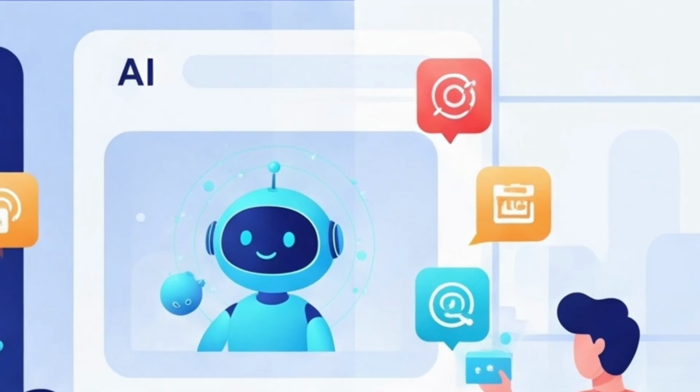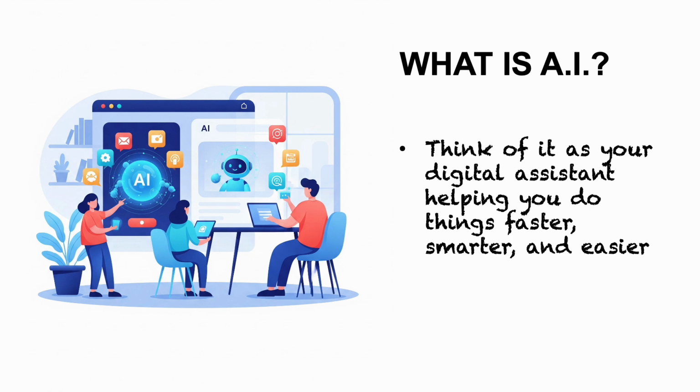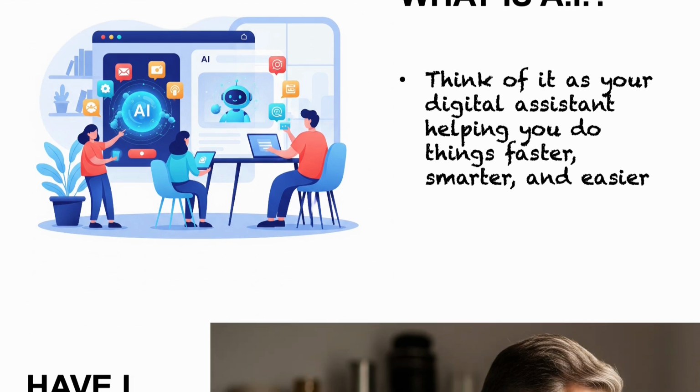What is AI? Putting it simply, AI, or artificial intelligence, is just a way to get machines to do things that usually need human thinking, like recognizing speech, making decisions, or generating ideas. Think of it as your digital assistant helping you do things faster, smarter, and easier.